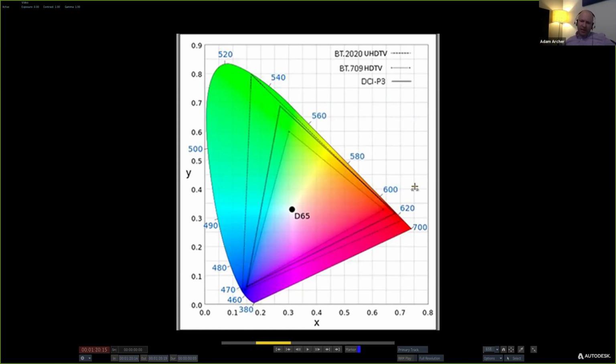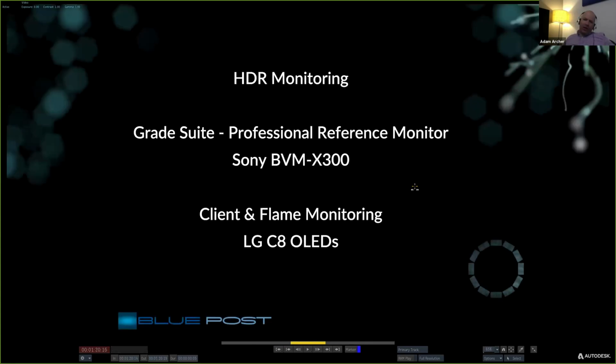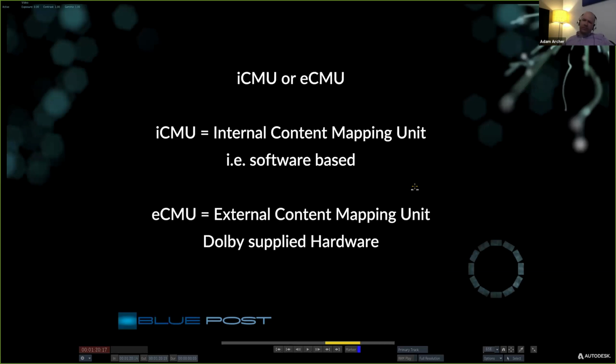So you can see that the DCI P3 is kind of the middle-sized triangle, and it's interesting because Netflix, as a good example, they want their HDR deliveries in the DCI P3 with a D65 white point. So that's basically what we're delivering. Now, I've basically talked about that.